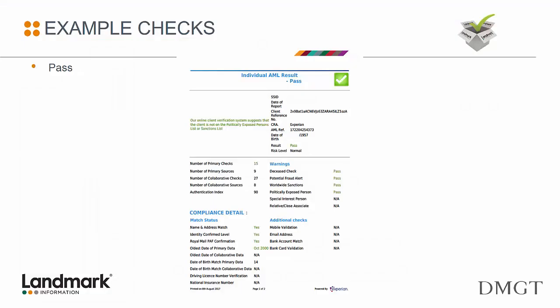The checks themselves provide an interpreted result, either pass or refer. A pass result is determined by the number of primary checks made and the particular level of risk associated with the client. The amount of electronic proof required to verify a person for anti-money laundering purposes differs depending on the perceived risk level, either normal or high.